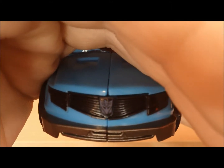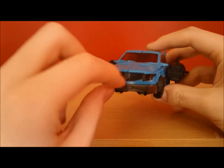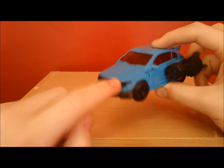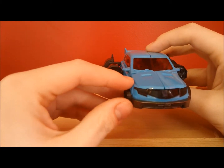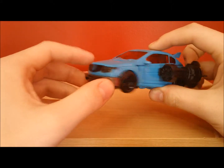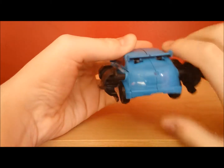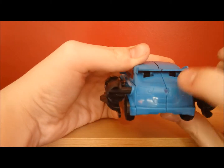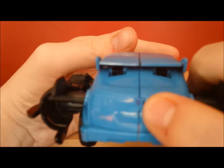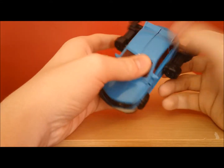Here's a nice Decepticon logo right there on the front. He's got a nice painted black grill. It's like a charcoalish or really dark silver front bumper. You got the black lights. Come back here. It's got the molded in detail, but as of things recently, the only paint they have back here is a Decepticon logo. The rest is just unpainted.